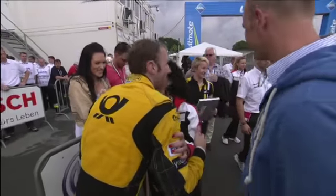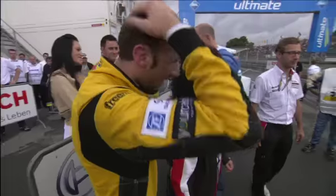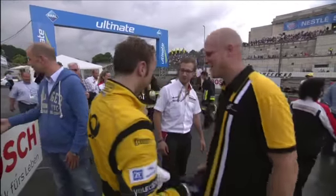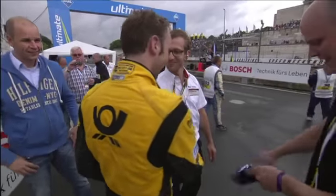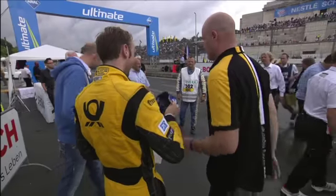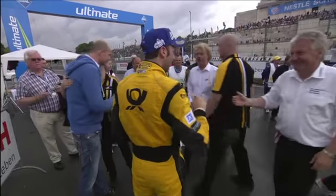Kevin Estra will be mightily happy with that after the disappointing retirement in race 1. And a big old hug for your podium finishers. Who is going to take that third step, though? That's the interesting one. Still waiting for them to come into Parc Fermé. Will it be Seidler or Jaap van Lagen? Or are they just going to both stand there? Why not? I mean, the dead heat, you can have dead heats. You know, they can be absolutely equal. It's very, very rare.